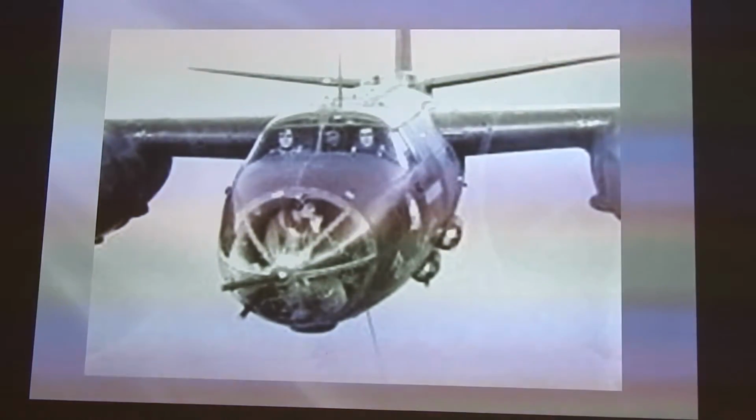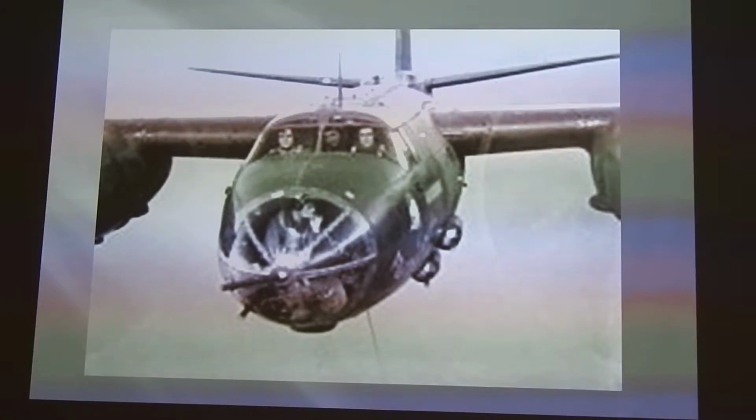A little different perspective. We don't get to look at them kind of right in the nose there, but there's some of our crew members up there in the front of the cockpit and down in the bubble in the front. I think the guy in front's having a cigarette, if I'm not mistaken. I think he's smoking a cigarette, having a little cigarette break up in the nose of the B-26.